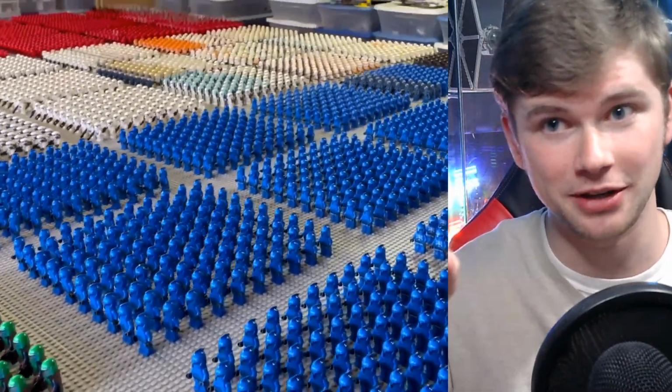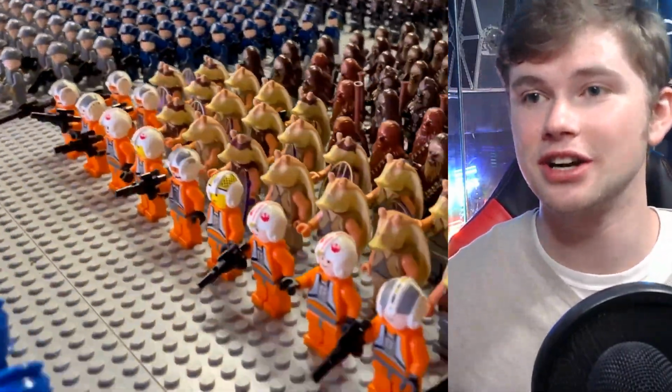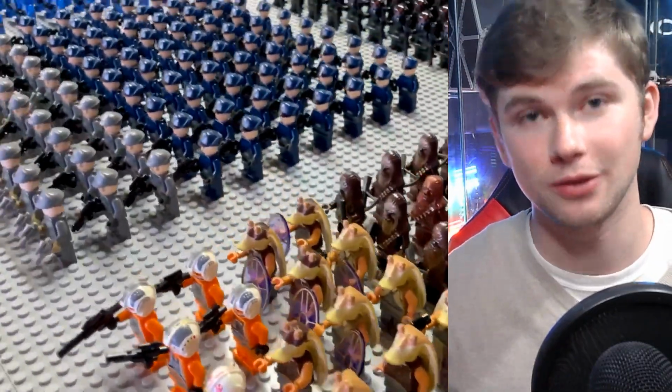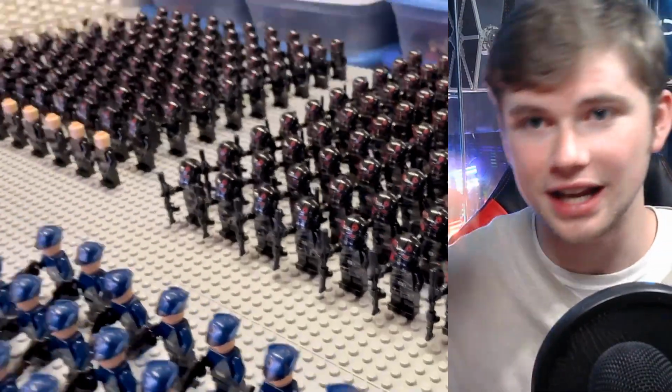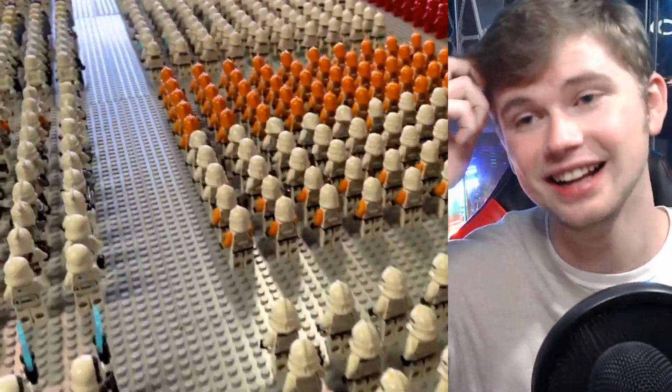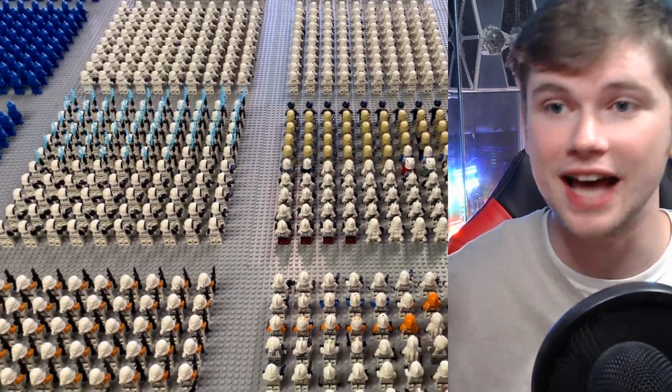You don't need that many Senate commandos, to be fair, to build an army of that. Holy moly. Okay, he has some more indigenous kind of creatures. Oh, okay. Inferno Squad. Okay, a full army of Inferno Squad to take out everybody. Gosh, that is the biggest minifigure collection I think I've ever seen. That is absolutely wild. And it's not over yet.